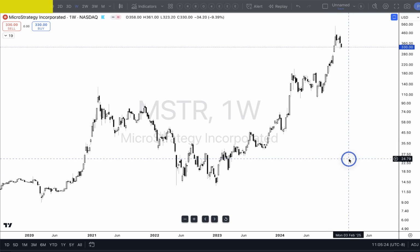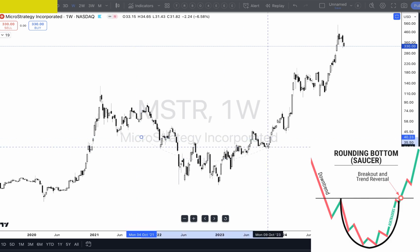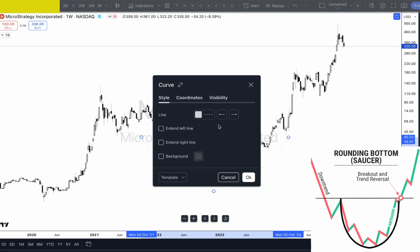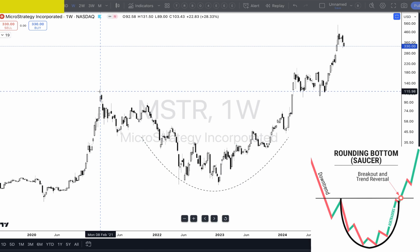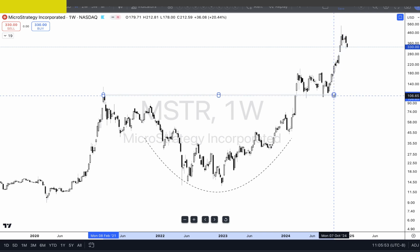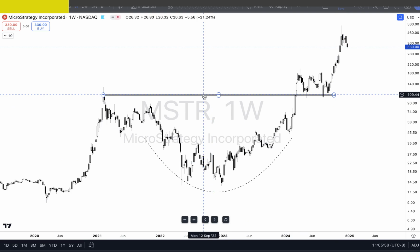Let me share with you a couple of things I'm seeing. The last 2 years are notorious for these nice multi-year bases, and not just bases, but rounded bases. So here's the base I'm talking about. And then we've got this high right here back in February of 21. So we've got this multi-year neckline right here.